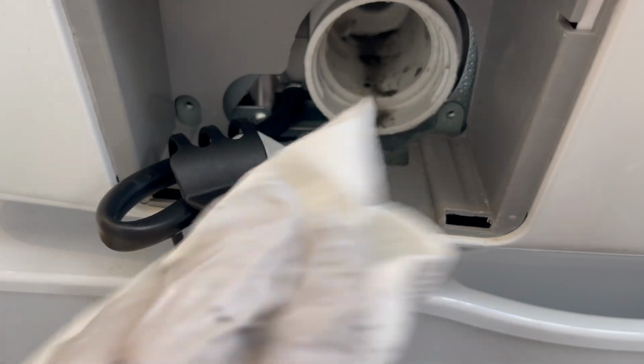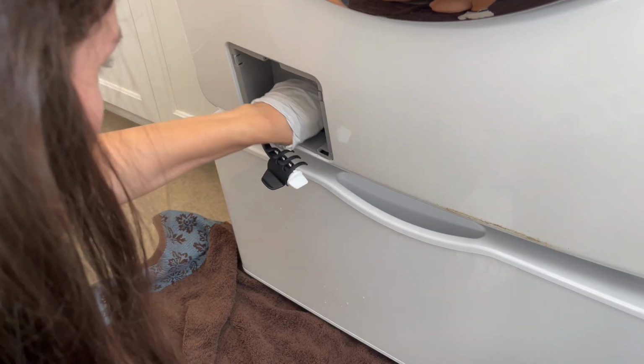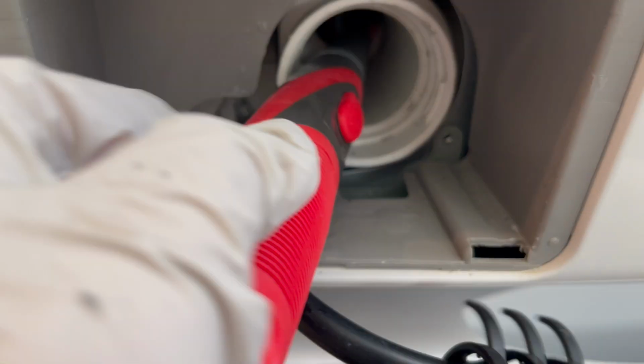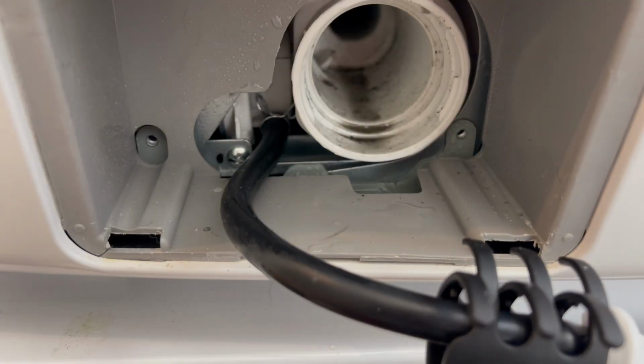I just sprayed it with vinegar water and I'm wiping it out. I'm just using a lot of paper towels for this one because there's so much mold involved and everything. I didn't really want to bother with sanitizing a bunch of rags, so I primarily used paper towels and then my handy dandy Rubbermaid scrubber. I love this thing. It's really awesome.